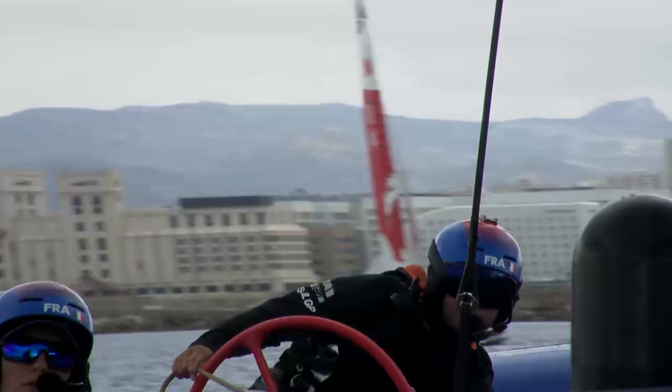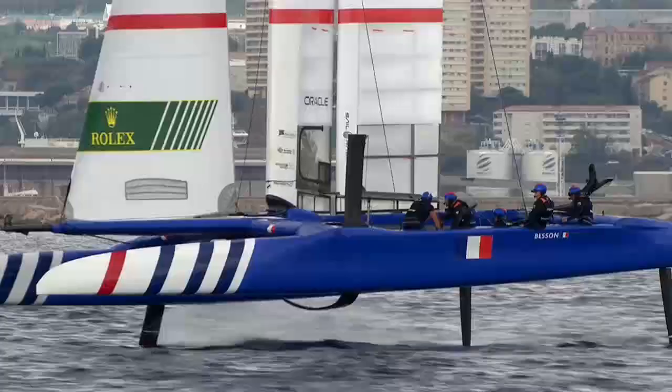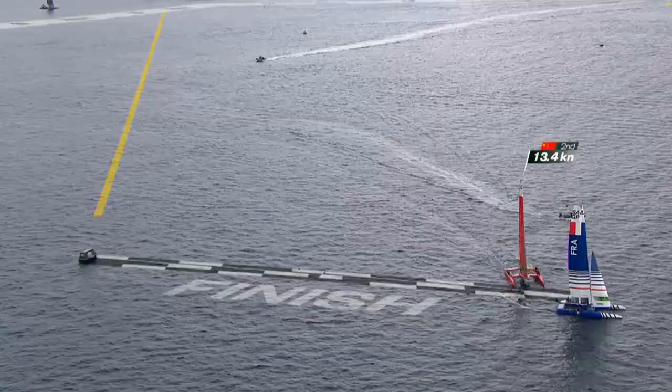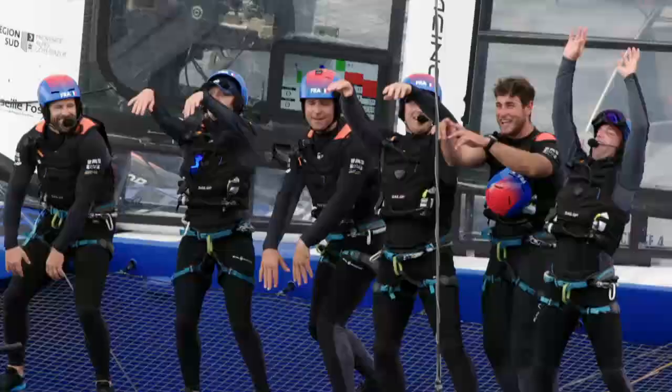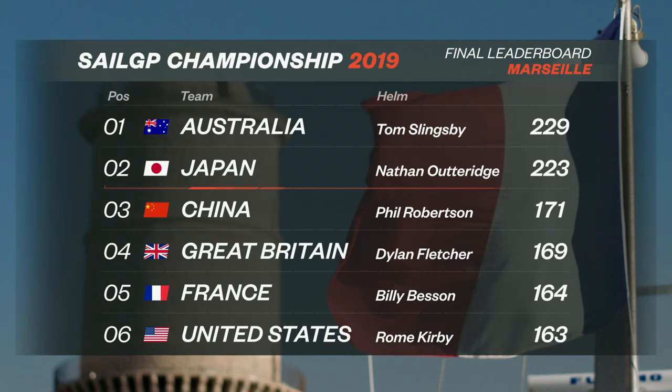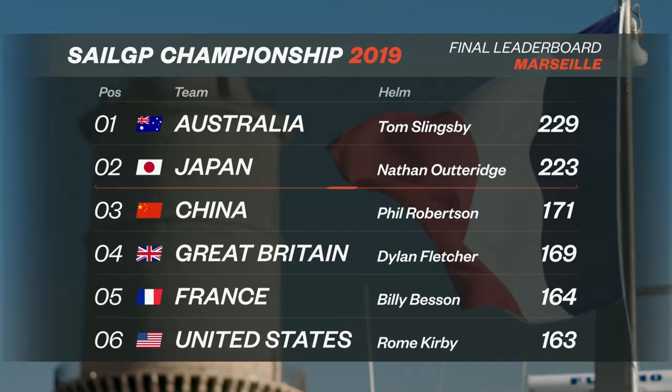The French team are leading this race all the way in. Here they go, the French, have they got it? Yes, they have, they've finally won a race. A huge home victory for France as they edge out the USA for fifth place. China take the final podium spot over GBR. And now, the stage is set.